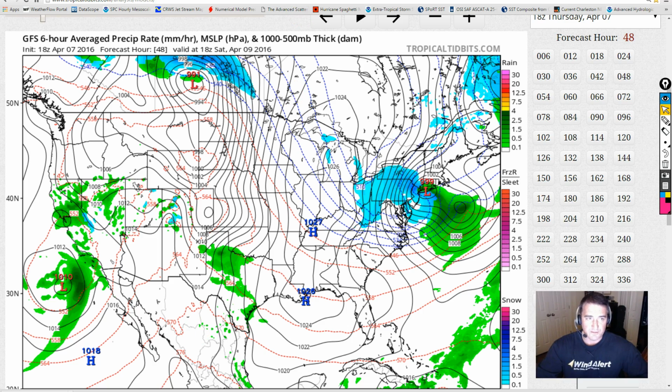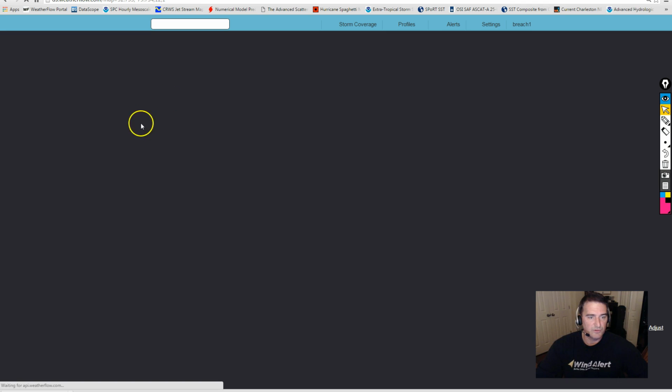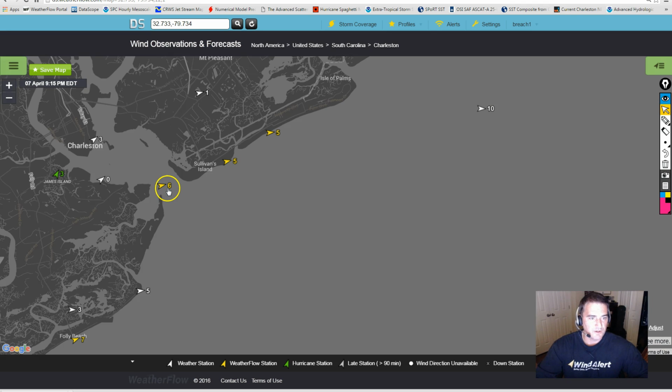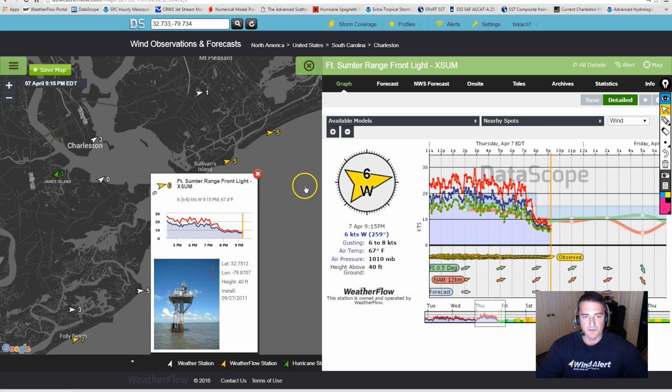So let's take a look at Datascope for Charleston. I want to look at the local area and see what the winds are doing. And right now, I think winds backed off just a little while ago. Right now, yeah, we're sitting light west to west-southwest at 6 knots and not looking too strong out there. The beach is a little bit less. Of course, those are land shadow. Those are offshore. And here's your wind graph.